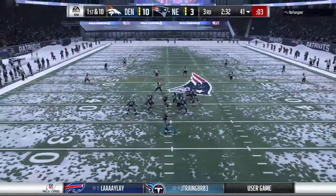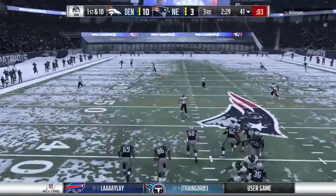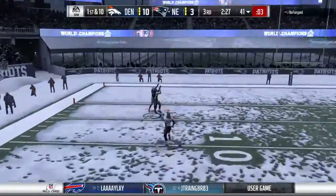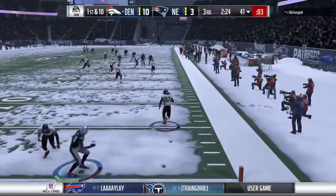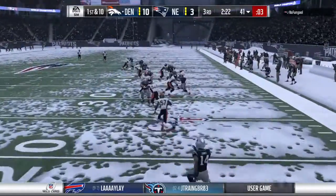They go play action here on first down. He's letting it fly for Cooks. Oh, and this ball's tipped and intercepted. A great read, and it's picked off.